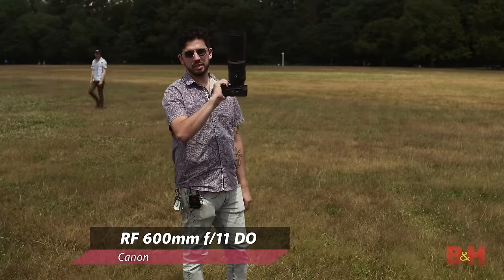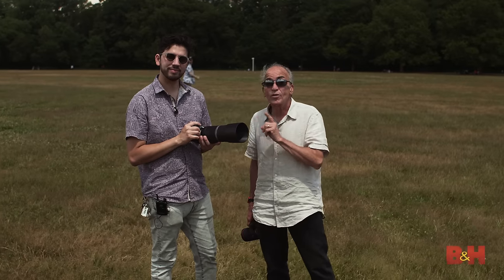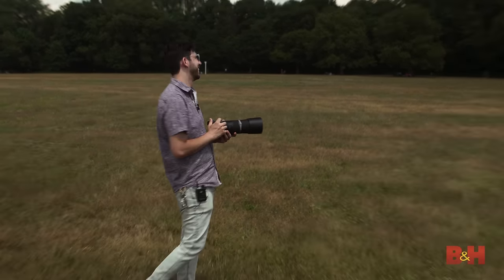Another lens, the 600 millimeter. This is very similar to the 800. This lens is nuts. Okay, the 800 is crazy. This one's nuts too. Go ahead, tell them about it. It extends just the same? Exactly, yes. Lastly, there are two new RF teleconverters, a 1.4 times and 2 times option, both compatible even with those 600 and 800 millimeter lenses.